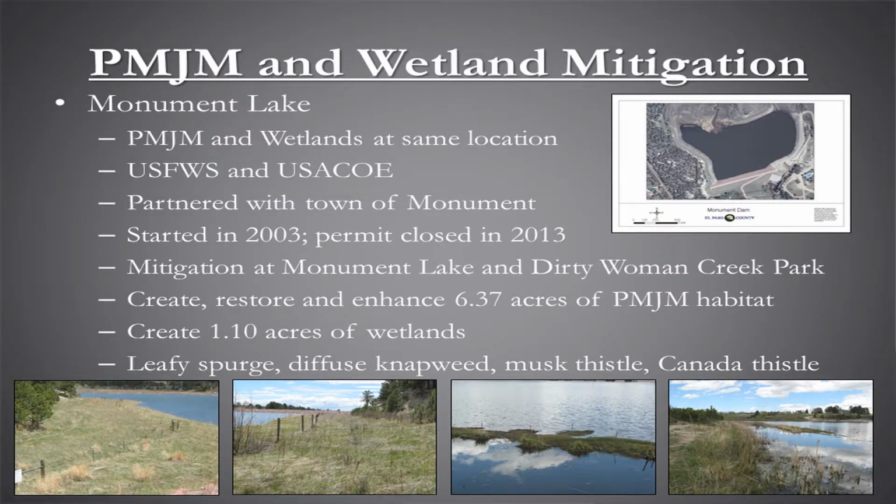Once in a while, mouse habitat and wetland habitat tend to be in the same place. Preble's mice like the riparian areas. So sometimes we're able to do our mouse mitigation and our wetland mitigation in the same place. This was done at Monument Lake. There was a big project to repair the dam up there.